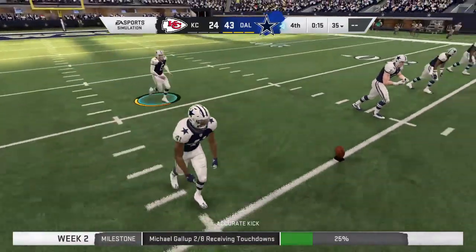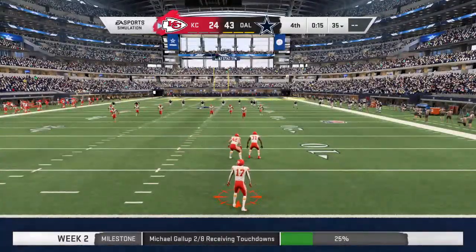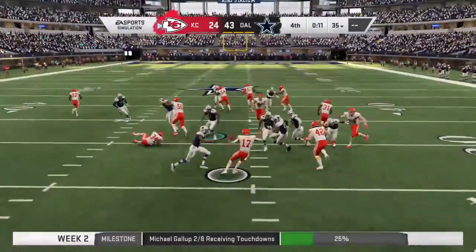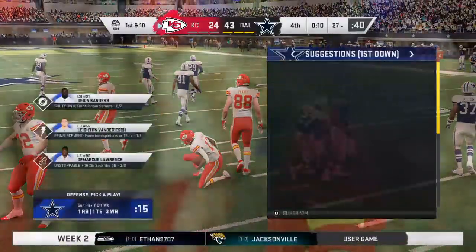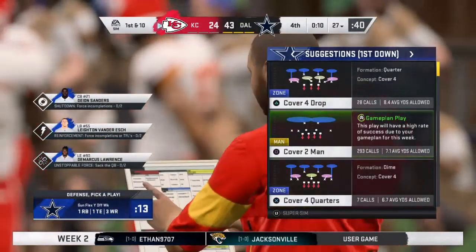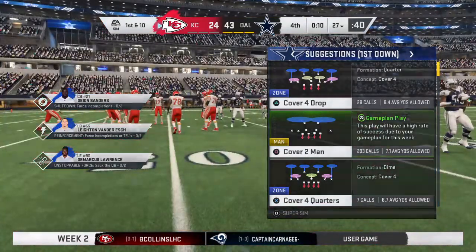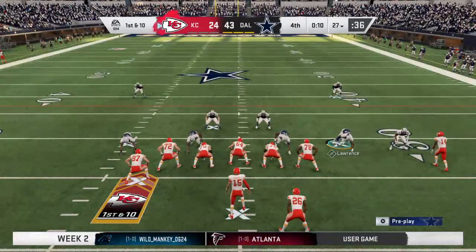Set now to kick this one away, and off it goes. This is taken at his 4. And he'll take this across the 25, a couple extra yards, up to the 27-yard line. The Chiefs offense about set to begin this drive. They're down big here late.